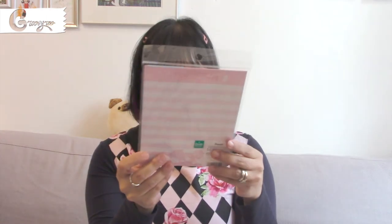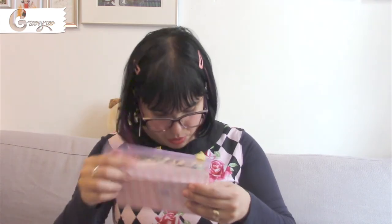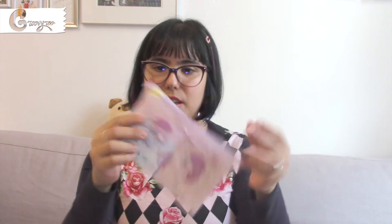The paper is like this and it comes with 12 sheets, 6 envelopes and 1 sheet of stickers, so I think it's a good price for it. And I got the Pacheco one. And I got 2 notepads. I put them in here for transportation.